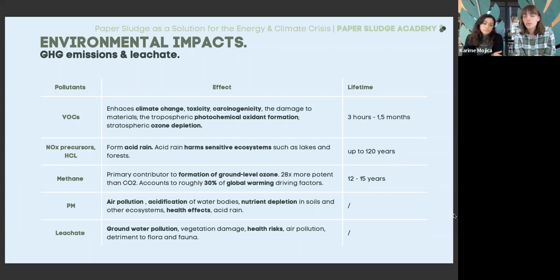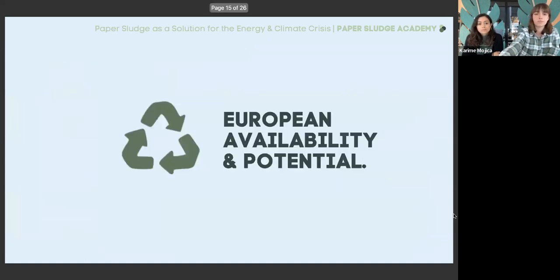Then we have methane, which is on average 28 times more potent than CO2, and it also forms ground-level ozone. And we have particulate matter, again related negatively to human health. And we have leachate, as was previously mentioned.